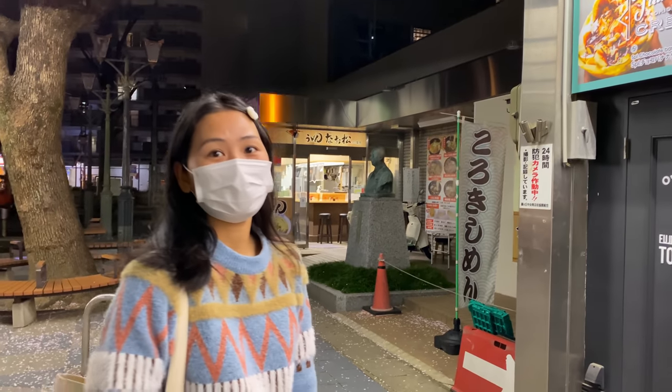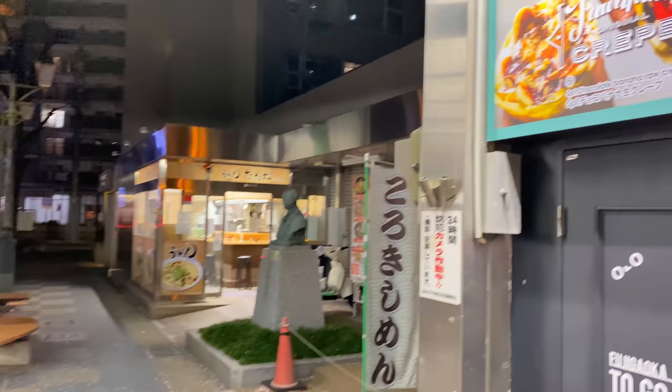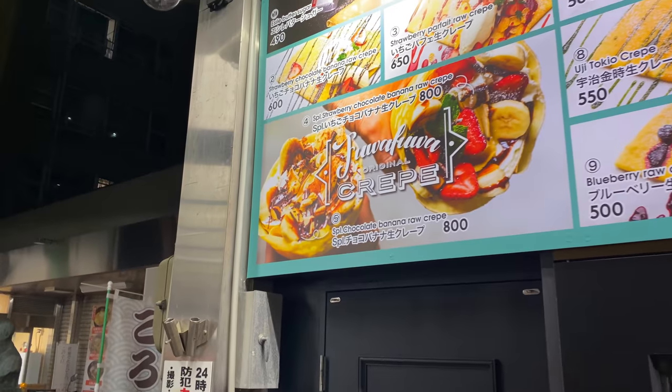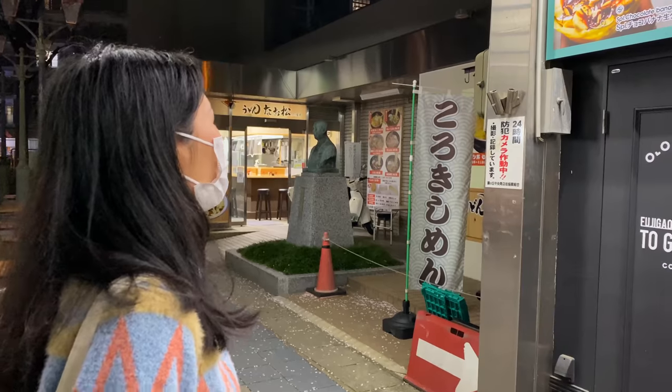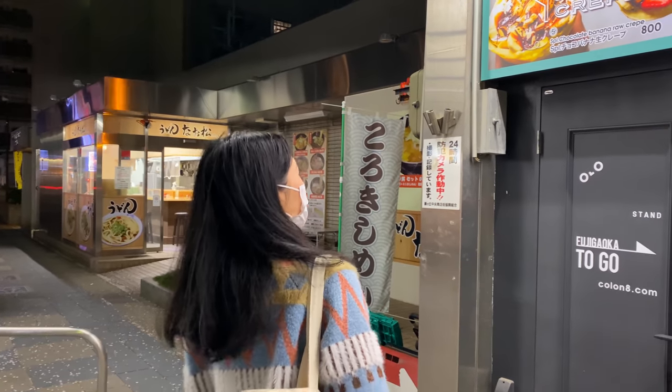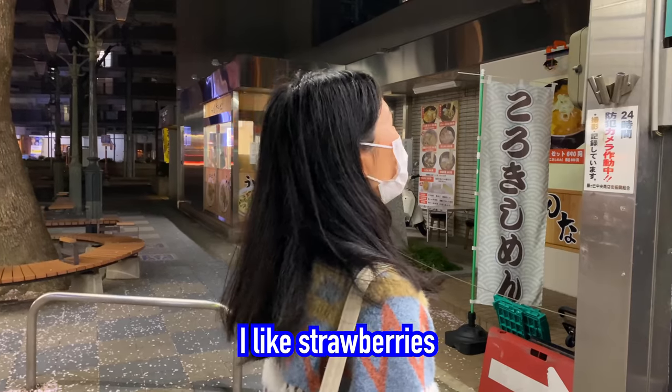Number four? Yes. You want the number four? Yes. Banana. Okay, say it in English. Toonchan's been practicing our English lately, so let's see. Strawberries, chocolate, banana, grapes, grape. I love strawberries.